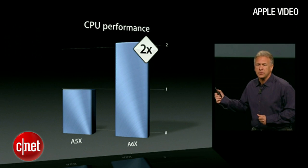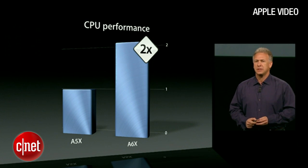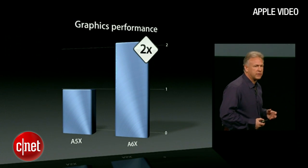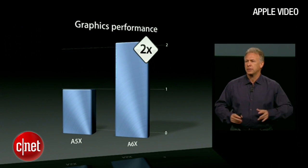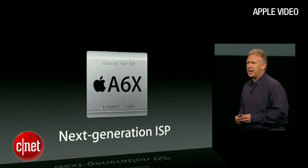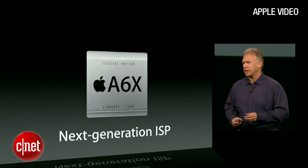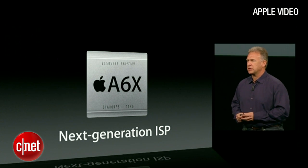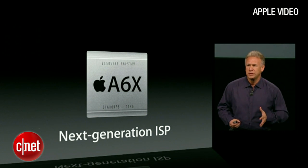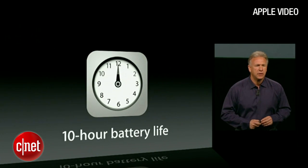It doubles the performance for CPU tasks. That is a huge jump ahead. It also doubles the graphics performance. They were not close to us, and now we've doubled that again. In addition, we've added a new generation of Apple image signal processor for tasks like face recognition and image stabilization. So all of this power, 2x CPU power, 2x graphics power, new image processing, and it's energy efficient.